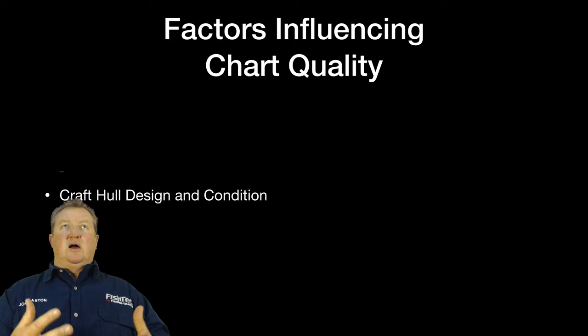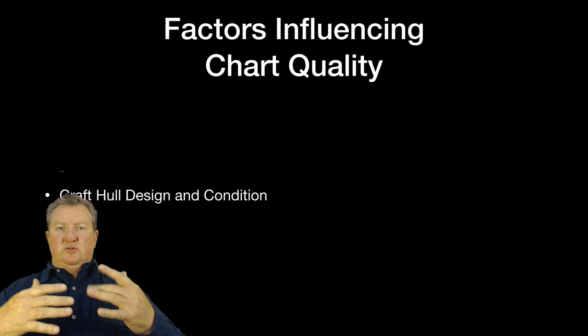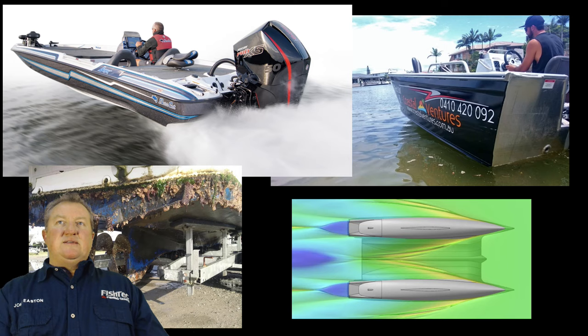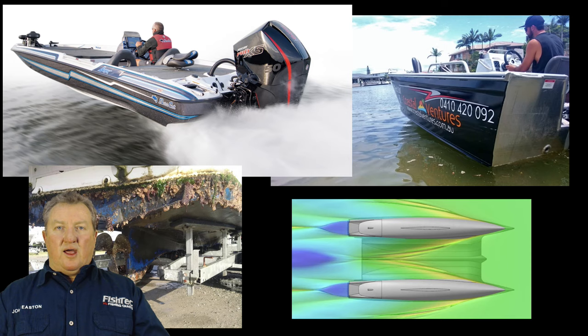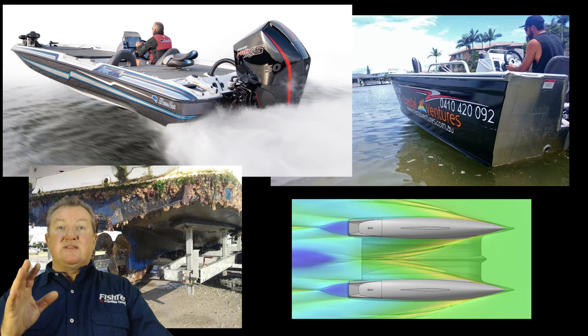Okay, now we're talking about your hull design. This does affect your charts, especially if you've got a bass boat with a step or whatnot, or your hull design. Let's just have a look at a couple of factors that make a difference here. Basically, straight up above me here, you've got a big bass boat there. These things love flying. These are racing boats. Let's not fool ourselves, they're racing boats with a lot of locker space to put baits, rods and reels and other toys, and a nice big deck to stand on, like you're fishing off a jetty, okay? And they fly, okay? These are racing boats. They're not designed for sonar. They never were.